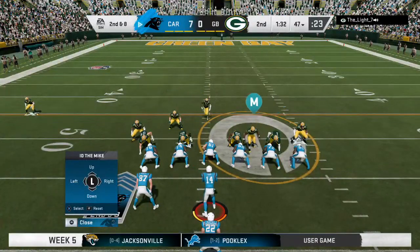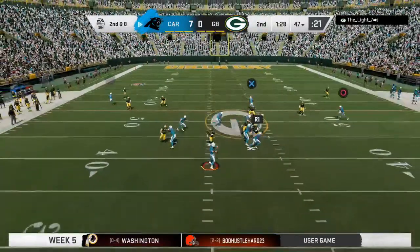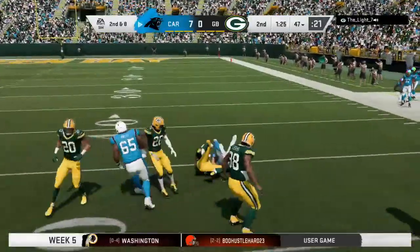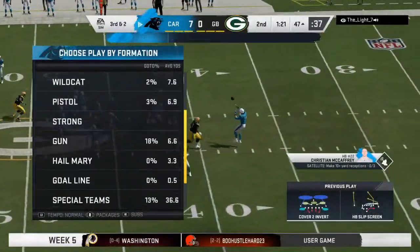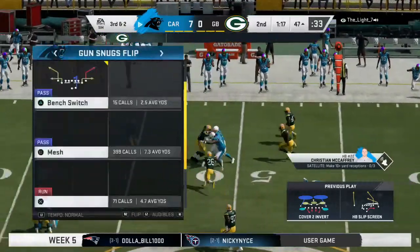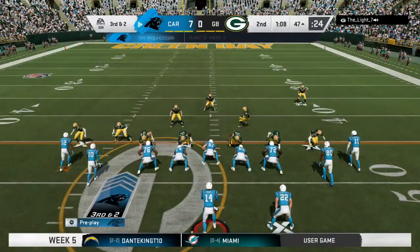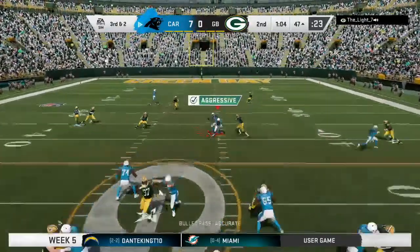Here's 2nd and 8. Hey, Sam off. He'll drop to throw. They'll set up the screen to McCaffrey. And he'll get it down to the 47 here. Give him 5 on the screen play, and that'll set up a 3rd down. For a second there, I thought that might break big. Screen pass. Looked like it was coming together. Looked like there was an opening. Still ended up with a solid game.